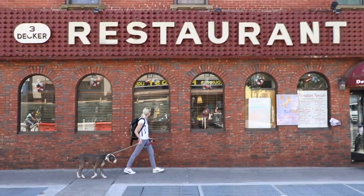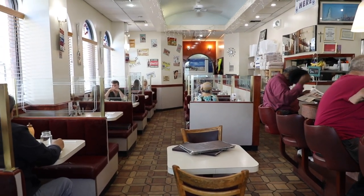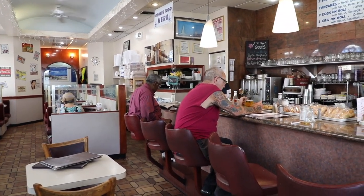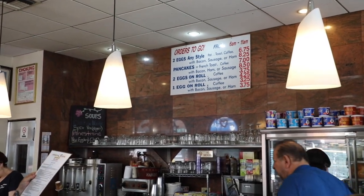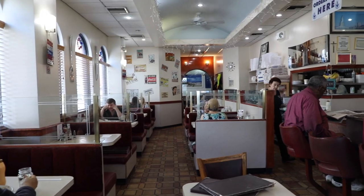Manhattan Three Decker Restaurant, located on Manhattan Avenue at the corner of Norman Avenue, has been in business since 1945. This family-owned diner is named Three Decker after their signature sandwiches, the Three Decker Club Sandwich. The Three Decker contains three slices of bread with two sets of filling, including a choice of tuna salad, egg salad, sliced turkey and bacon, among others.